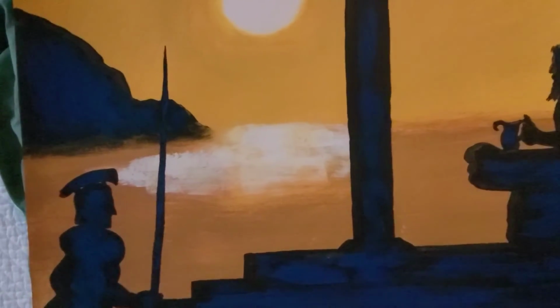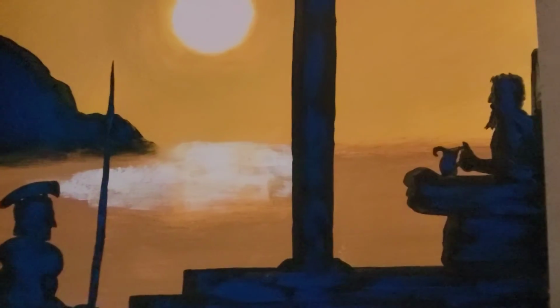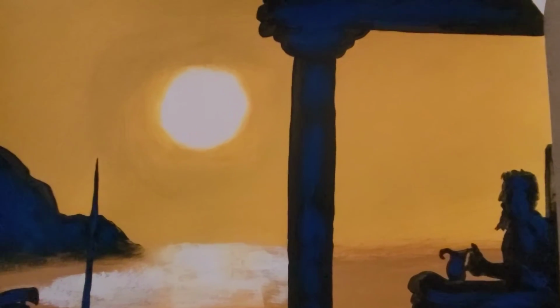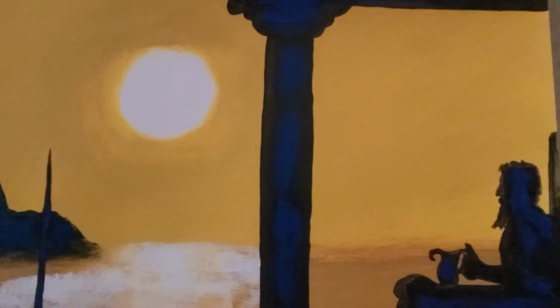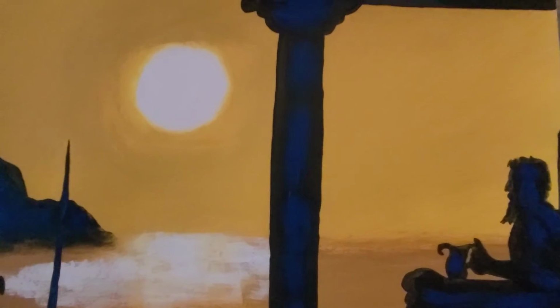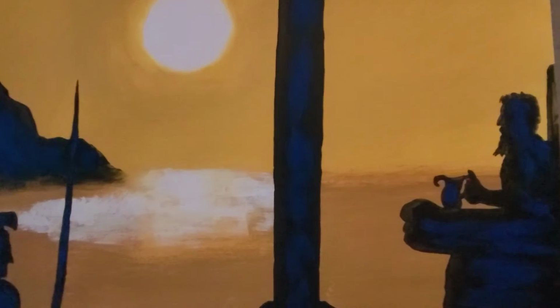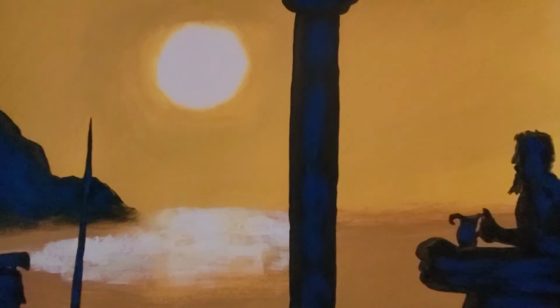And then this guard here, the soldier. The silhouette is so important in my paintings. I think it adds so much. Look at this structure, the shape of it. There's a lot of impression here, but there's also a lot of realism here too. Impressionism and realism in this piece. Yeah, I really, really like this painting.